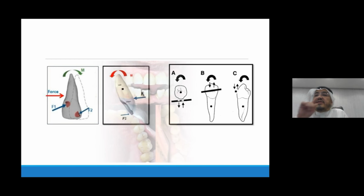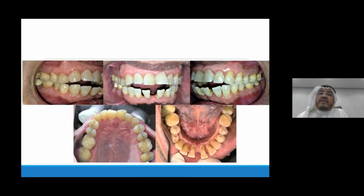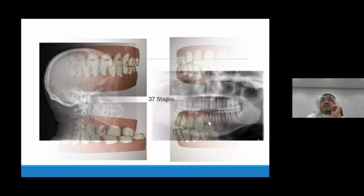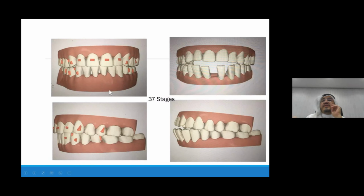I'm going to show you some cases. This is an open bite case in a 65 years old patient who's not willing to do fixed appliance, and he wanted clear aligner. With cooperation, he had, of course, generalized recession and bone loss, and bingo, in 37 stages. Look at his x-rays. In 37 stages, we fixed his teeth. This is the treatment plan. See, we fixed his teeth.